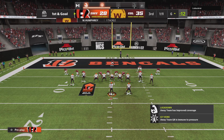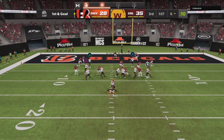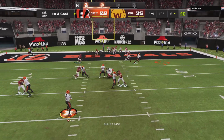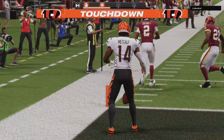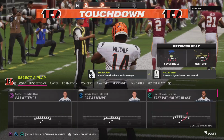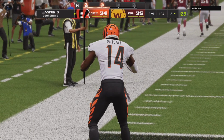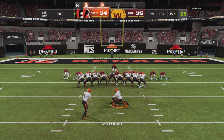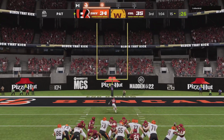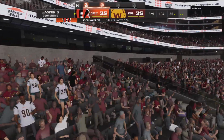That's good for a Cincinnati Bengals. Back to throw. Henry. The quick slant caught. Touchdown. DK Metcalf from 6 yards away. And the Bengals are an extra point away from tying up this football game. Extra point up and good by Folk. And that will tie our game here in the 3rd.